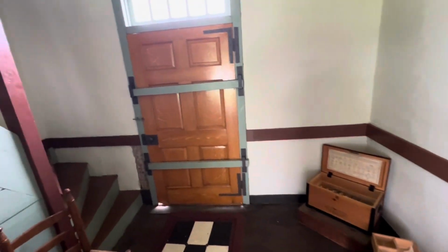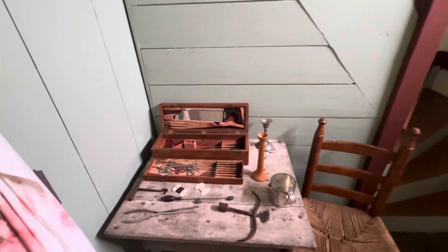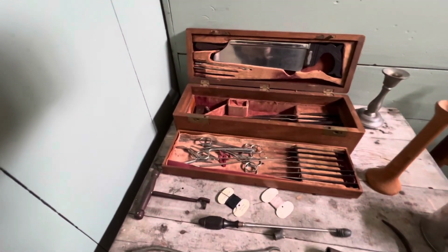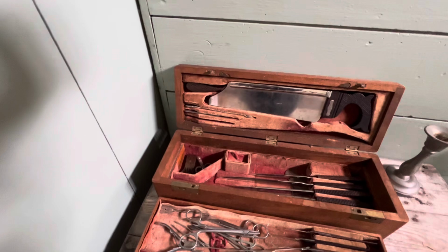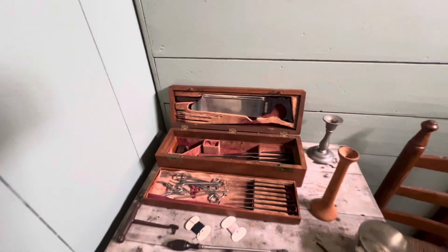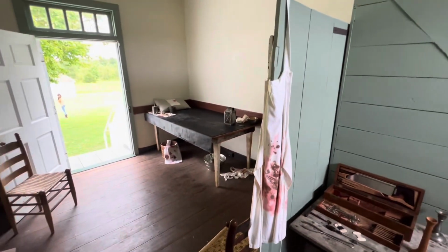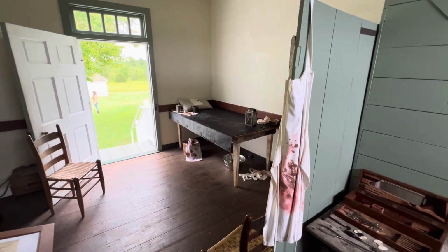The home is just exquisite. This would be some of the trauma kits used. There's the saw. And literally the doctors are here trying to save lives, people coming and doing surgeries at the table here.